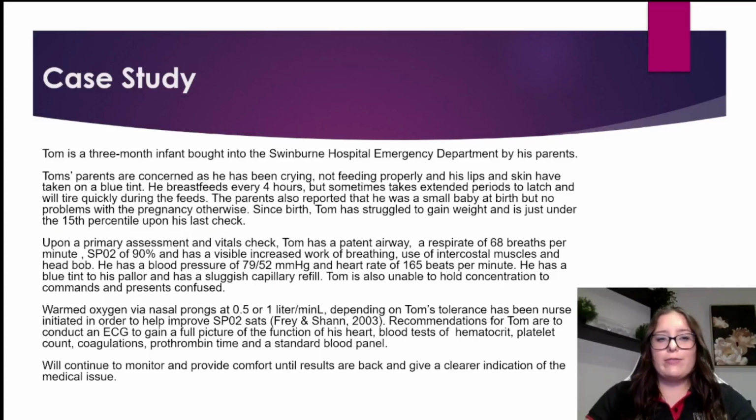Tom is a 3-month-old infant who has been brought into the Swinburne Hospital emergency department by his parents. Tom's parents are concerned as he has been crying, not feeding properly, and his lips and skin have taken on a blue tint. He breastfeeds every 4 hours, but sometimes takes extended periods to latch and will tire quickly during the feeds. The parents also reported that he was a small baby at birth, but no problems with the pregnancy were detected otherwise. Since birth, Tom has struggled to gain weight and is just under the 15th percentile upon his last check.